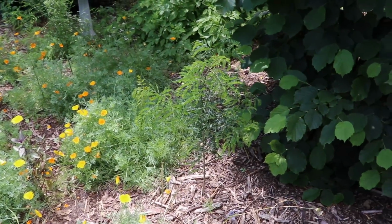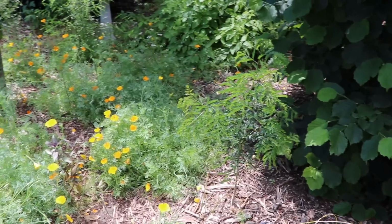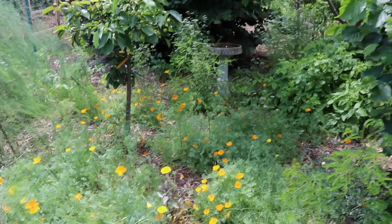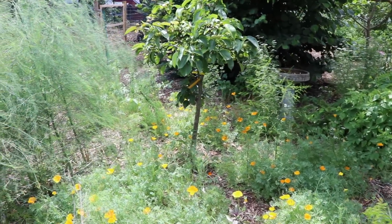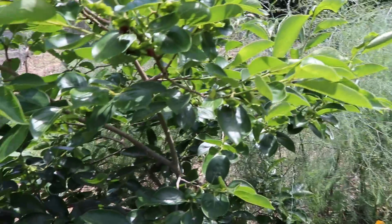In front of me right there, we've got a honey locust. When I first came up, I knew it was a nitrogen fixer. I didn't know exactly what tree it was. All of you helped me identify that. You let me know that it's something that's going to spread from the roots, so I'm going to be pulling that one out right after I finish this video.